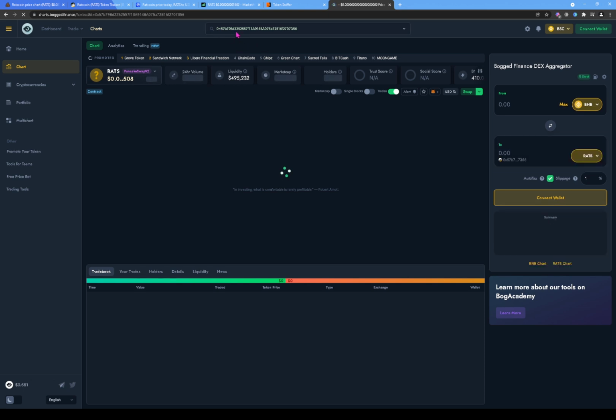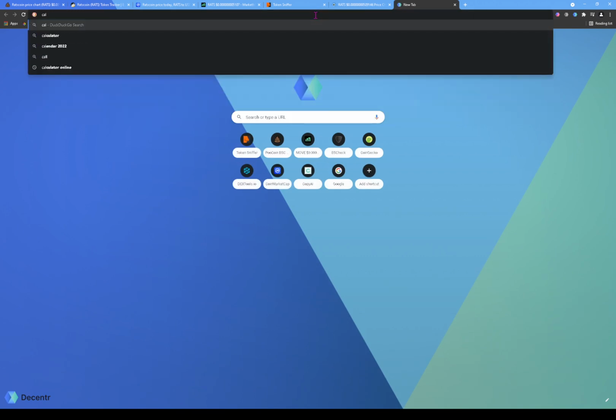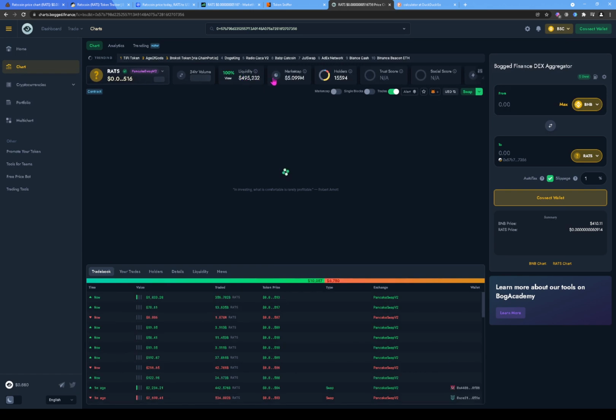Well, token charts.bog.finance is finding almost $500,000 in the liquidity, but I've seen that it's, let me see, I'm gonna search for a calculator because it has roughly 680 BNB times 430. So I would say it's roughly $300,000 in liquidity. I'm not sure why this is reporting almost 500. Let's see. Liquidity includes both the Rats and BNB value.